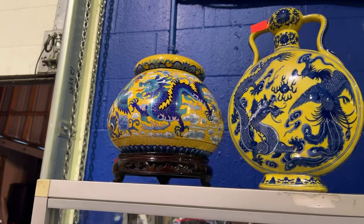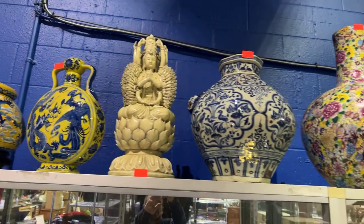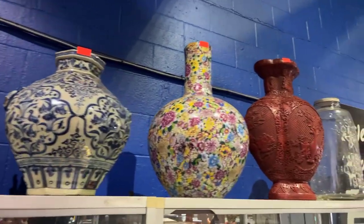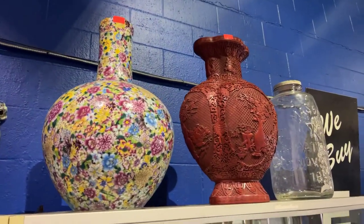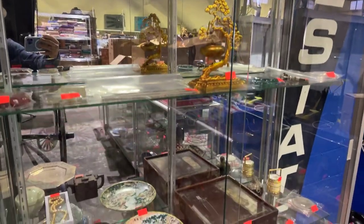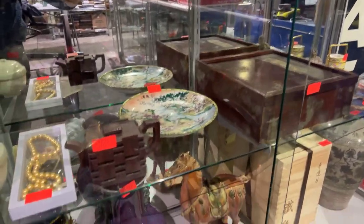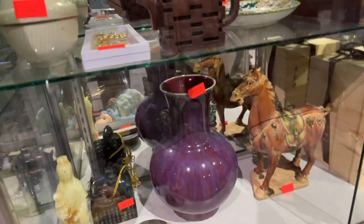We've got some beautiful Chinese pottery and cloisonne. Look at that cinnabar vase right there. Beautiful big one. If you look at ableauctions.ca, you'll get way more details on what we have listed here.